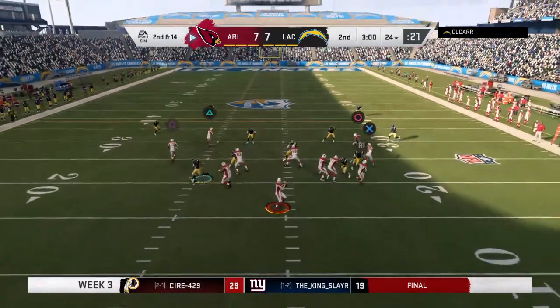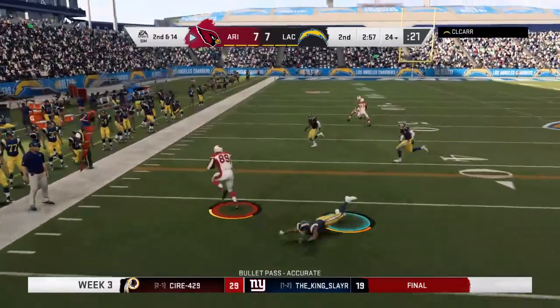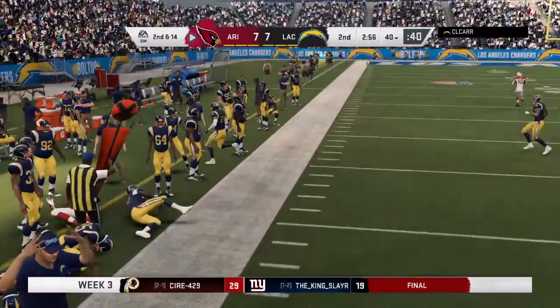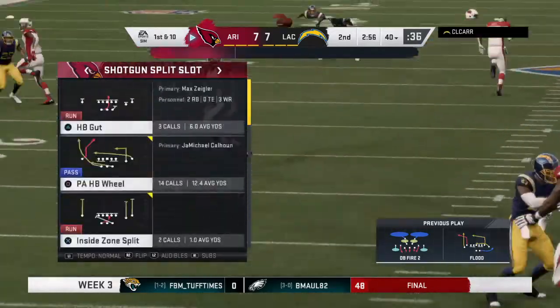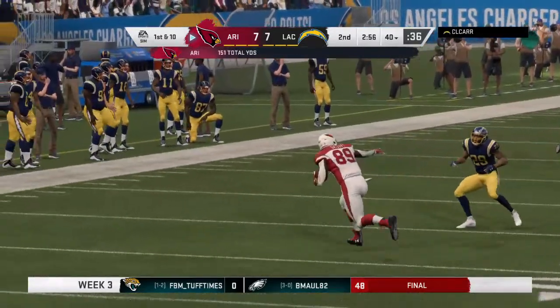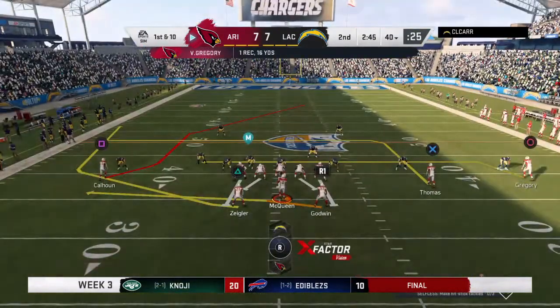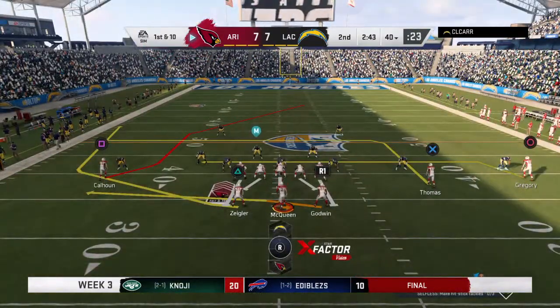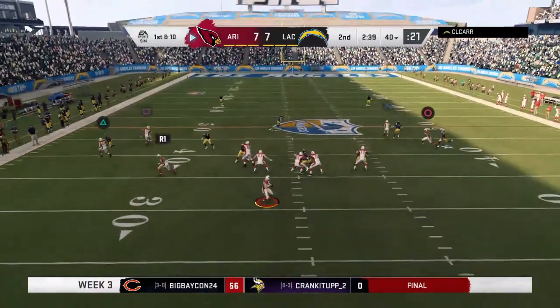Get it. From the gun, McQueen. Looking left side, and he's got a man. It's Gregory. The catch and run there, good for 16 and a first. It's a nice completion, a little bit of run after catch as well to create the yardage that they got. But it is so tough to cover that route, the drag route, because they run it at varying speeds. Because the key is to create hesitancy on the defender's part.